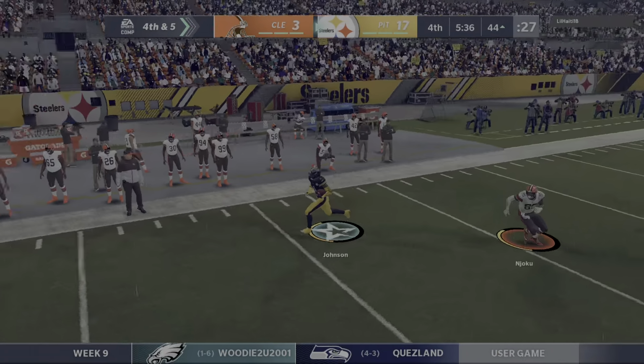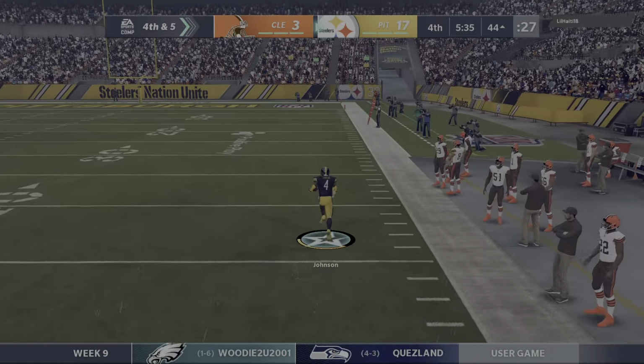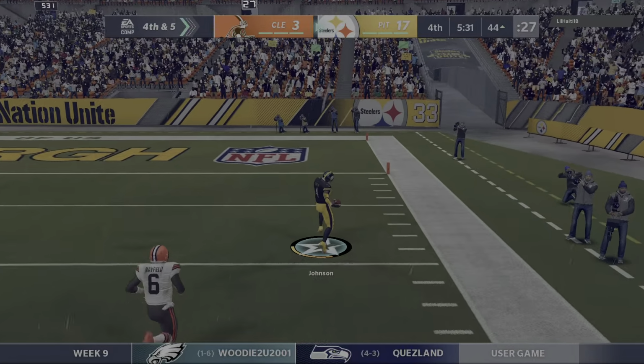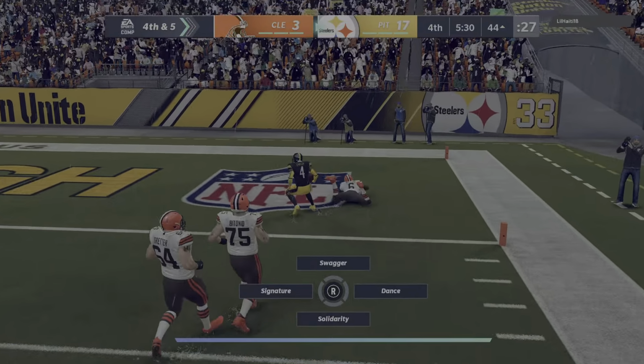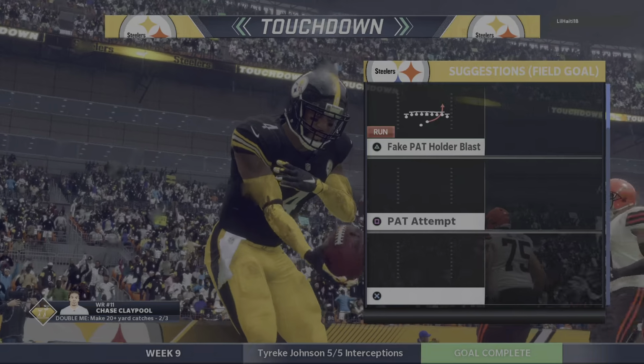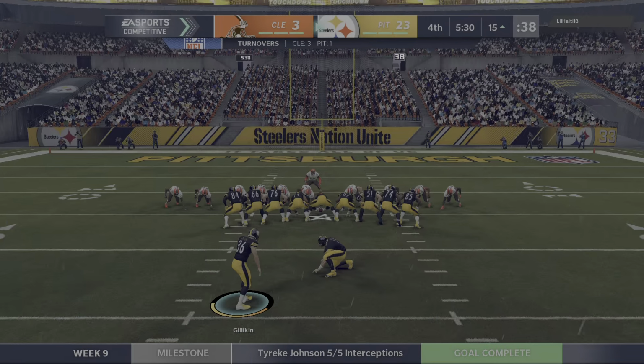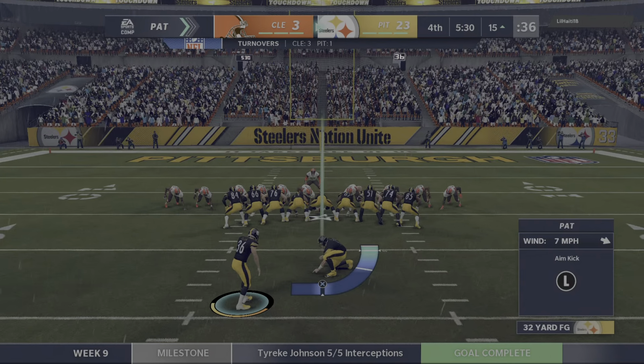Buying time to his left. And Mayfield again with the interception, his third. Picked off near the 44. This is too easy right here. Too easy. And he brings this one back. It's a pick six for a Steeler touchdown. The kicker on for the point after. That's the story of the game.